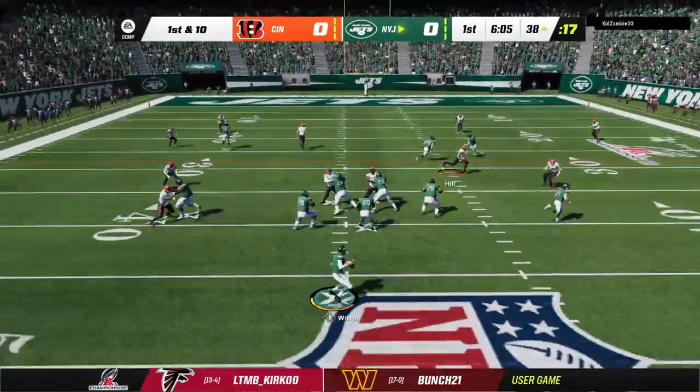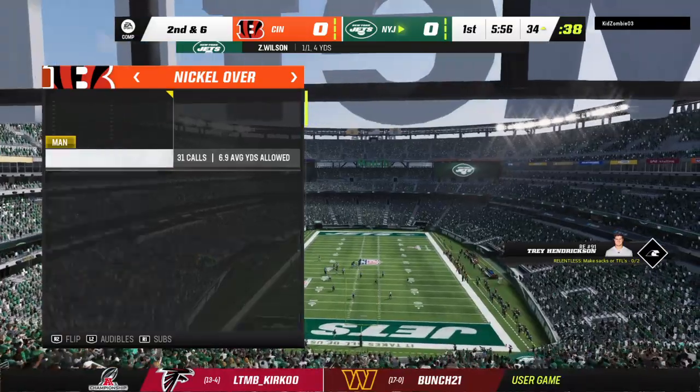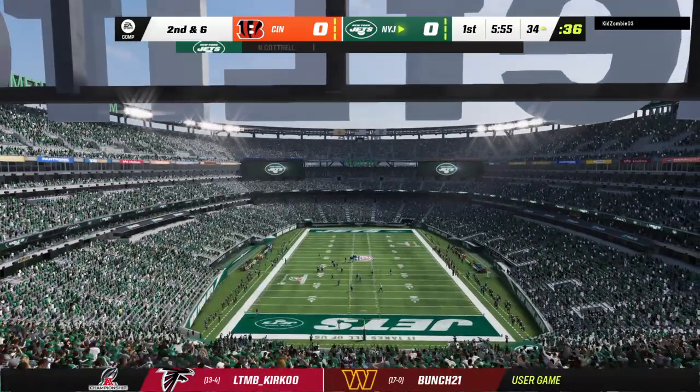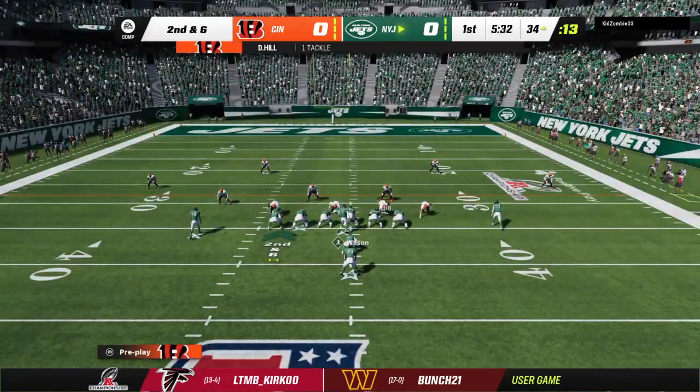Play action. And he's going to drop this off to his fullback. And he's brought down at the 34. Call it a gain of 4. Line of scrimmage, the 24. This is 2nd and 6.